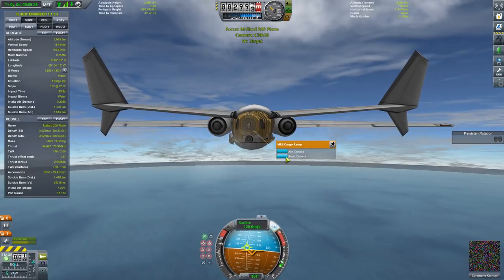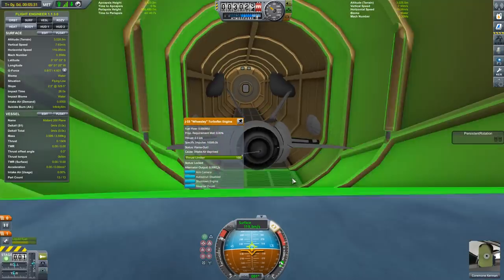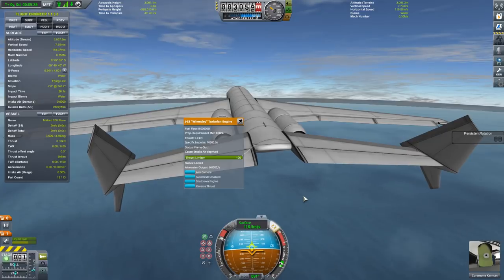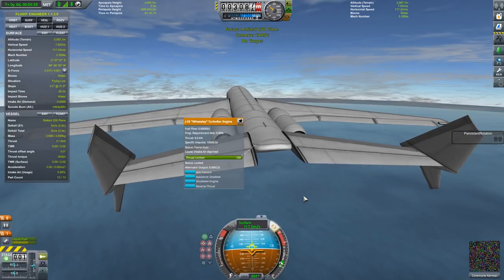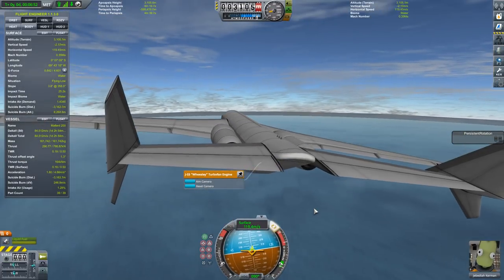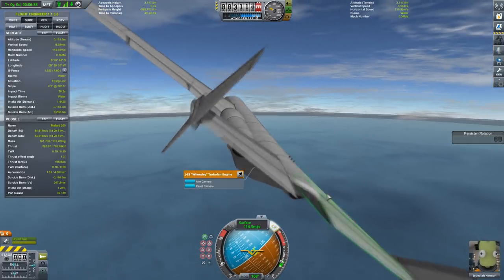Now, that's interesting, I hadn't realized that worked. That must be an improvement that's happened in a recent version. So the jet engine stopped working inside the cargo bay, even though they are not part of the same vessel. Previously they had to be the same vessel for that kind of thing to happen.